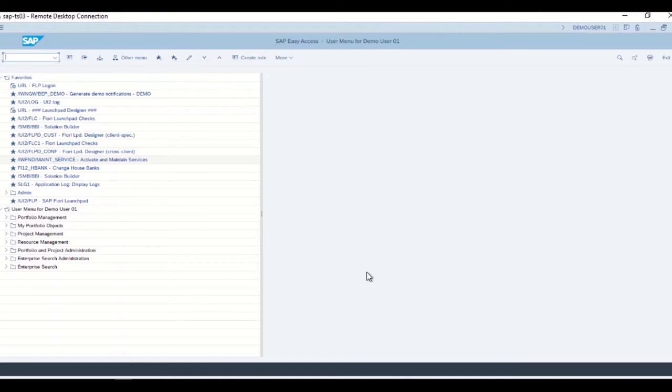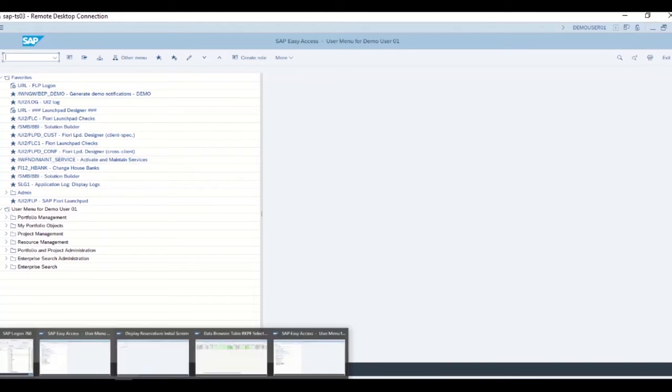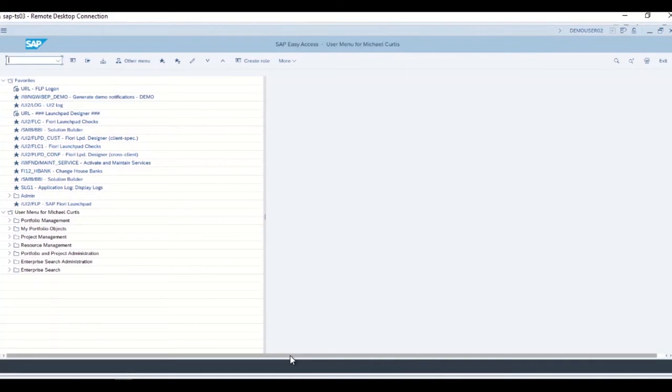To demonstrate the solution, let's start with the functionality in SAP first, and then I will go ahead and show the policy that's driving this particular functionality. I already logged on to SAP systems here. I logged on as demo user 2 and demo user 1. I'm currently with demo user 2. Let's try to open the specific reservation document and see what happens.